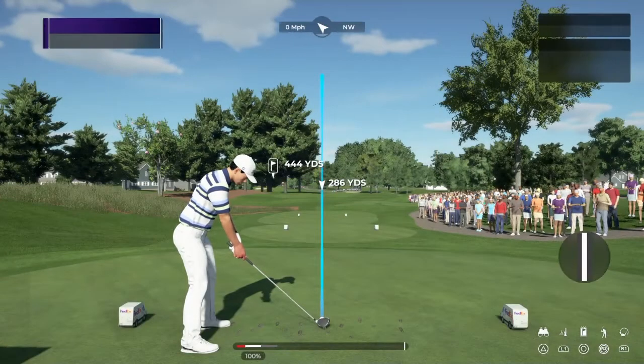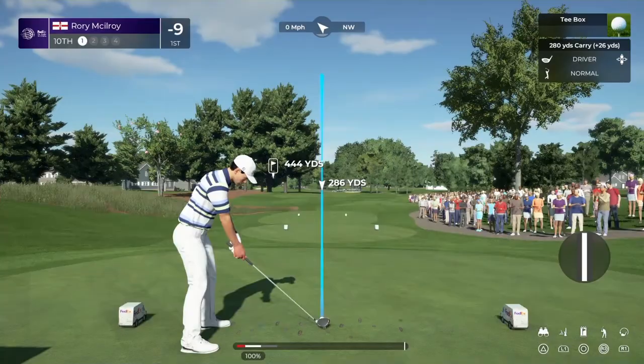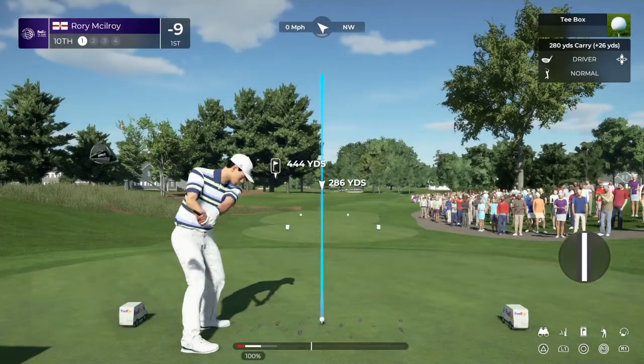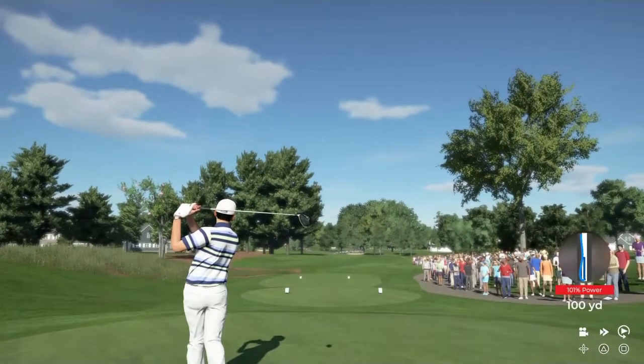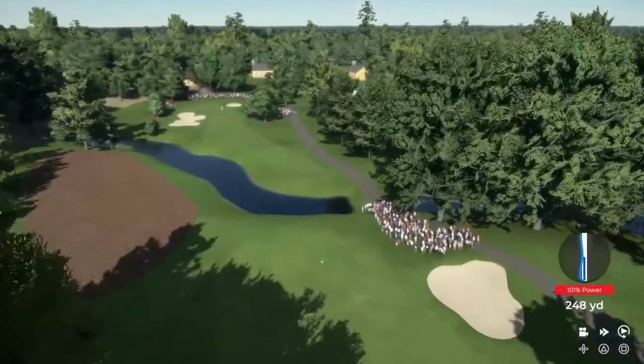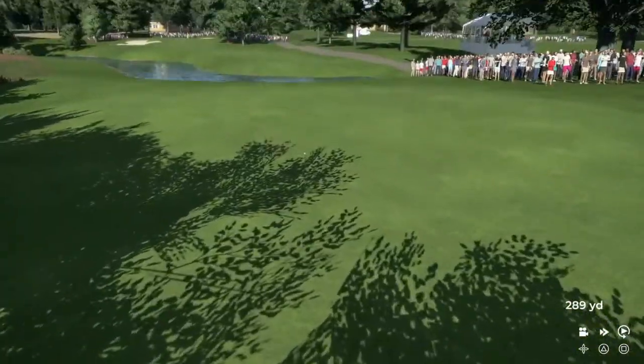The 10th at TPC Southwind is a par 4 that plays just over 450 yards from the back tee. A lot of players take less than driver here to position their ball for the best approach to an uphill green that has a number of tiers on it. Accuracy on both shots are required.